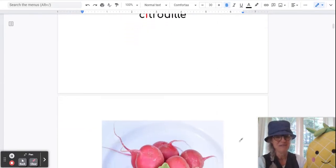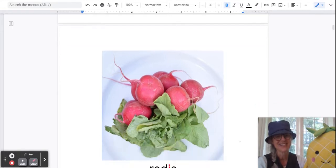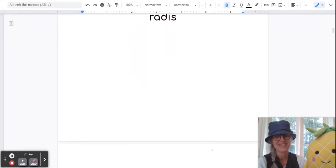Oh, do you remember the name of this vegetable? It begins with the R letter. R sound. Lettre R, son. Oh, there was a clue. Did you guess radis? Radis is correct. Bravo, les amis. Let's say it one more time. Radis. Bravo.